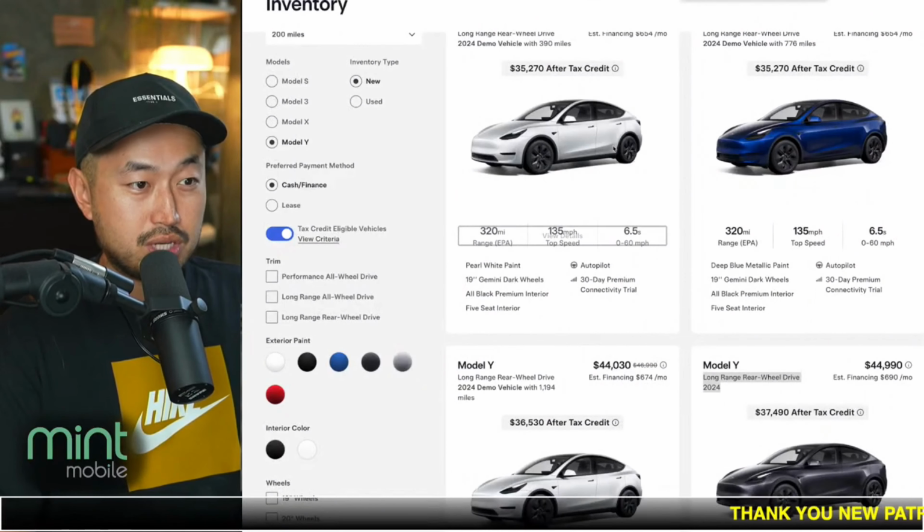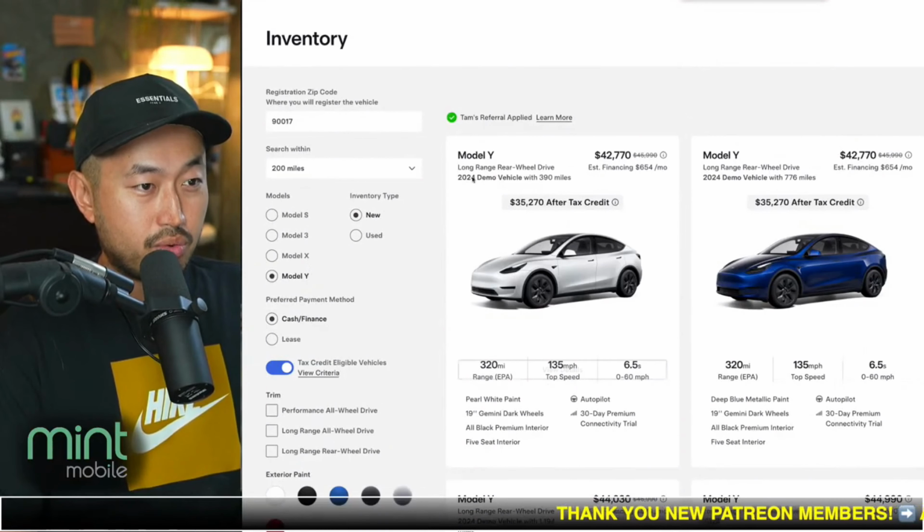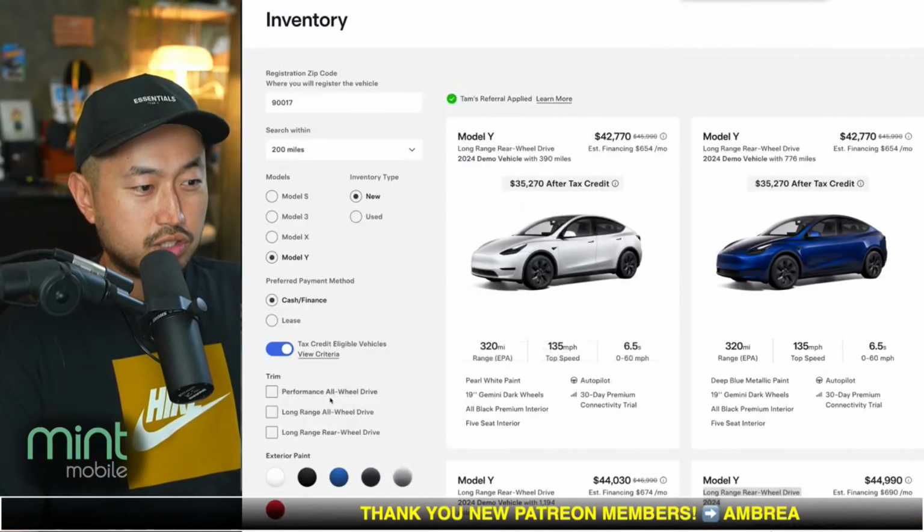Maybe all the 2025s started to hit inventory already, but there's really no way to sort to see which vehicles are 2025, if you just want to filter to 2025. Unfortunately, it seems like they're all 2024s on the website, but no 2025s on the website. So pretty interesting to see, but it does appear like the quote-unquote new Tesla Model Y is out now in terms of the new model year.